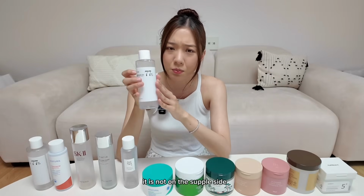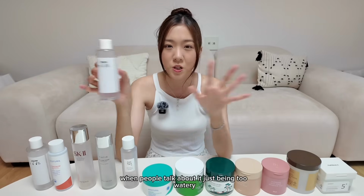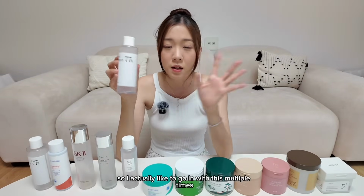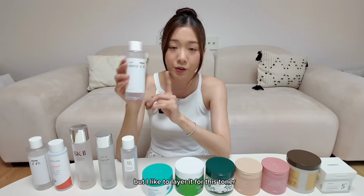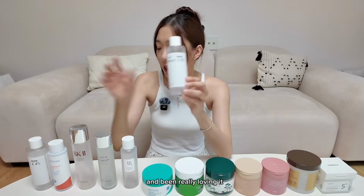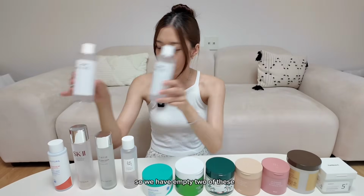So personally for me, I just love it when my skincare is simple. It is not on the supple side, it is pretty watery, so I do understand when people talk about it just being too watery, but personally I do not have a problem with that. So I actually like to go in with this multiple times. I don't use it just once, but I like to layer it on for this toner, so I really feel like it just keeps my face hydrated, and I've been really loving it. My mom actually really liked this one, so we have emptied 2 of these.